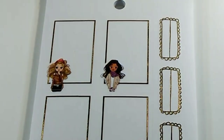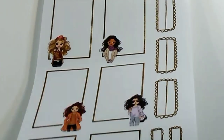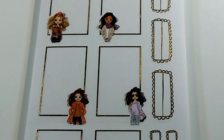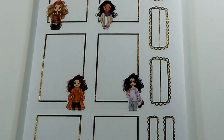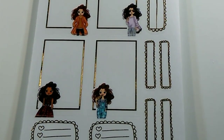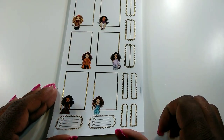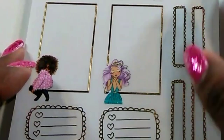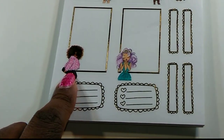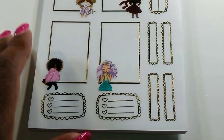And then look, this is pretty. I love this. This is like foil transparent stickers, but they're box stickers. You got your labels, your task list. This is so cute and adorable. Cute, cute, cute. That is too freaking cute.